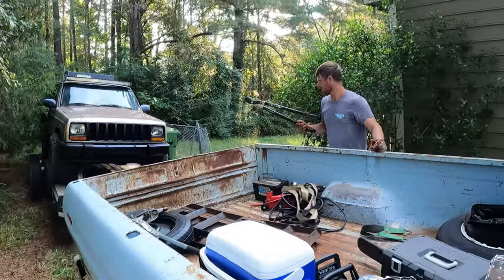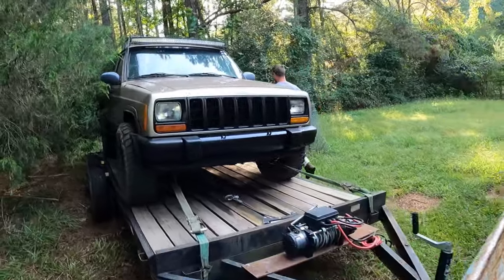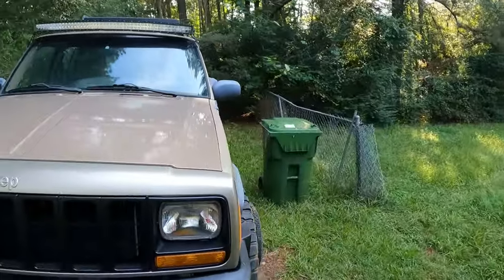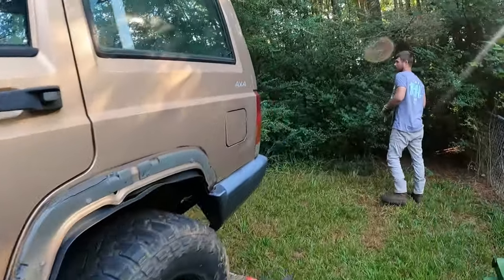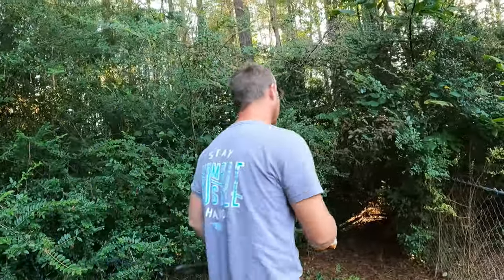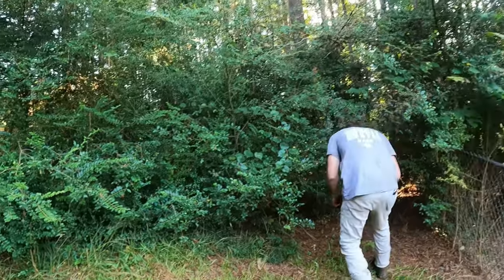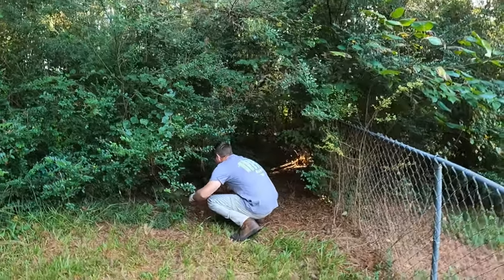Not bad. If you want a video, you can video however you want. Well, we made it. So we got the Jeep back here. We'll unload that. This is the path and what we have to deal with. Yeah, I think cutting this thicket right here. We've got to cut all this down, and inside that patch are the 7 cars.